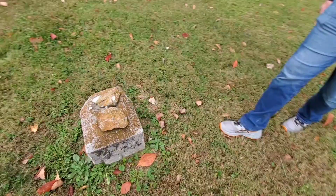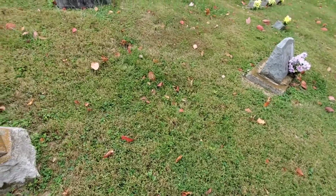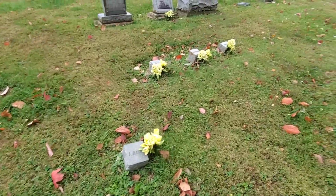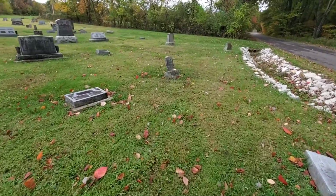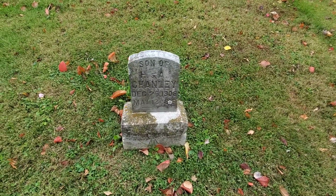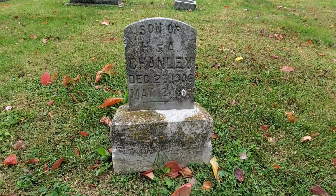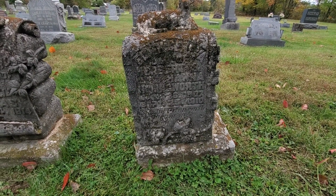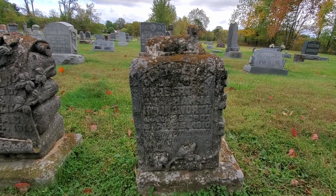Here's an old stone that's just broken apart, kind of moved down. Looks like we're heading into some newer burials down this way, but there are a few older ones. Everett, son of H and A Cheney, 1906 to maybe 1916. Yeah, it looks like. Little lamb on the front. 3 years old. I can't really make out the name.